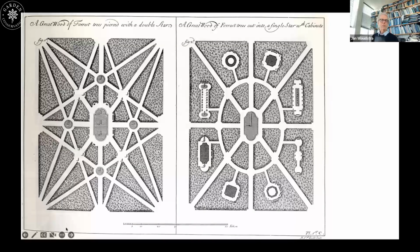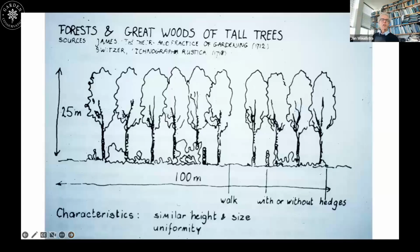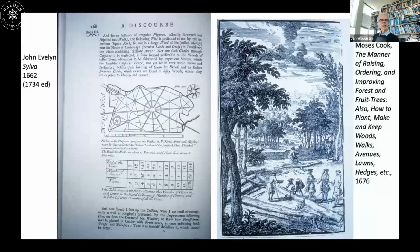So we've got here great woods of tall trees, which were all in different forms and shapes, different types of layouts, but all with similar planting. So the trick about these was that these trees were intended to grow tall, mainly for wood production. They were widely spaced and they had sparse undergrowth, really benefiting the trees. The walks were normally without hedges, but they could also be with hedges. Uniform plantations, as they were intended. This was quite a favorite type.